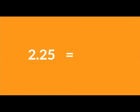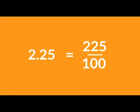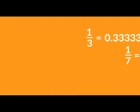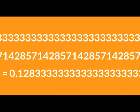Terminating decimals, or numbers with decimals that come to an end, can be written as a fraction by writing it the way you say it. 2.25 is 2 and 25 hundredths. Then adding to produce a fraction: 200 over 100 plus 25 over 100 equals 225 hundredths. Non-terminating decimals are numbers with decimals that do not come to an end. If these decimals are recurring or repeating, then they can also be written as a fraction using algebraic methods. So a repeating decimal is also a rational number.